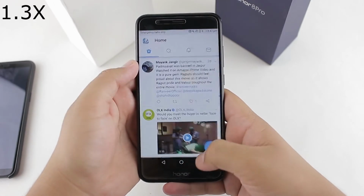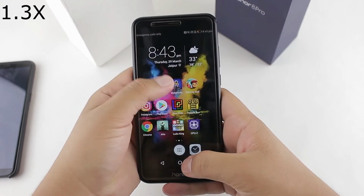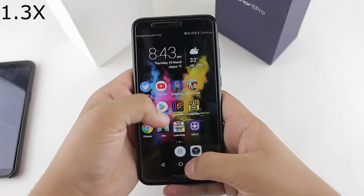Now coming to the RAM management round, as you can see, like the Oneplus 5T, the Honor 8 Pro also has all the apps in the memory. So the RAM management on both the phones is very good.